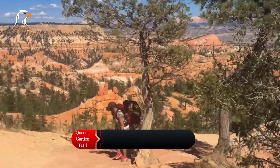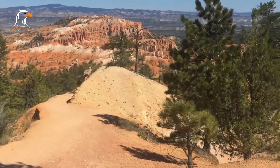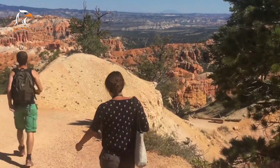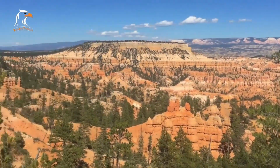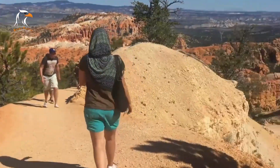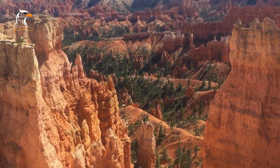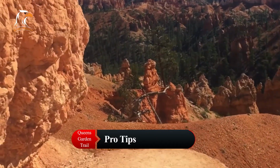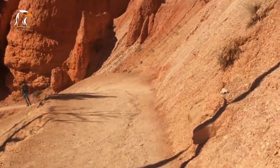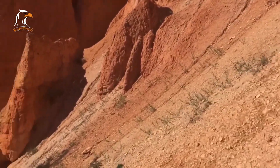The Queen's Garden Trail begins at Sunrise Point, which is located about 0.5 miles from the visitor center. Take a left toward the viewpoint and follow the road as it curves. You will need to park and walk a short distance to reach Sunrise Point and the beginning of the trail. With park shuttle service you can start at either Sunrise or Sunset points, both of which have a stop on the park's shuttle route. Many people like to combine the Navajo Loop Trail with this trail, making this a 2.6-mile loop. Please note, pets are not permitted on this trail.